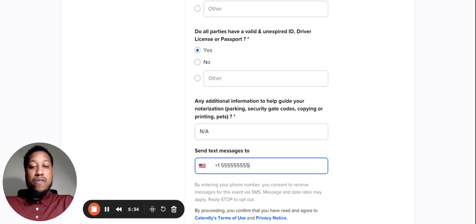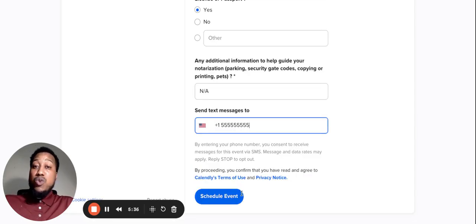1, 2, 3, 4, 5. And then once you have all that information filled out, you're going to schedule the event. And once you schedule the event, because you added yourself as a guest and you added your client's phone number and email address, they're going to receive the notification, and we'll receive it on our end. Now, as you can see, that took less than a minute to get done, right?